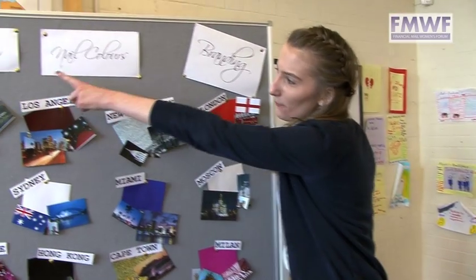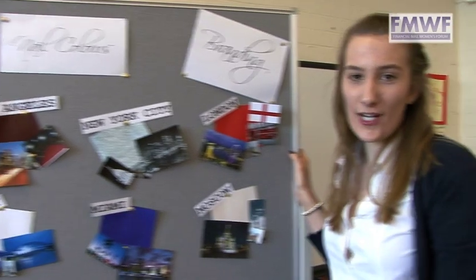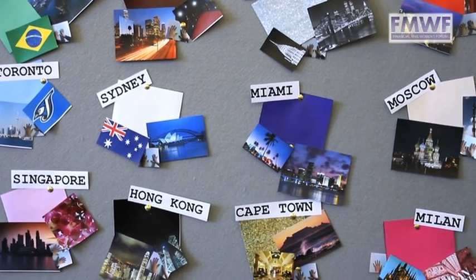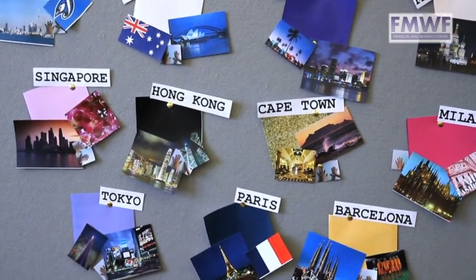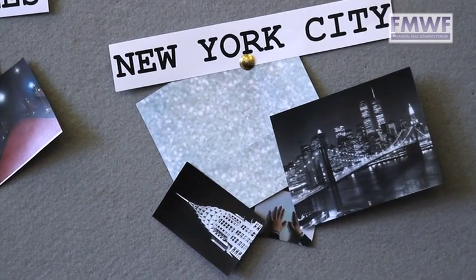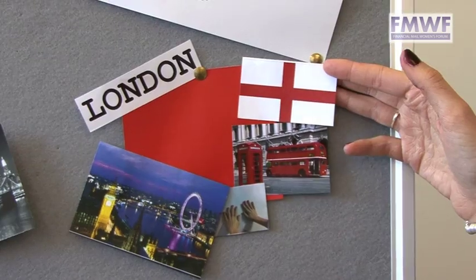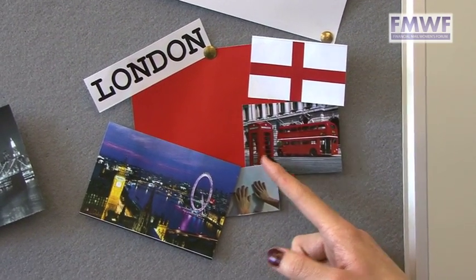Our product is named Free Spirit, and this is the logo, which represents freedom, like the freedom to paint your nails whatever colour you choose, the freedom to travel around the world, and the freedom to keep your nails perfect anywhere. We chose to name each of our nail varnish colours after a city. New York City is silver, named after the top of the famous Chrysler building. London is bright red, representing the English flag and the bright red buses and telephone boxes which are seen in the centre of the city.